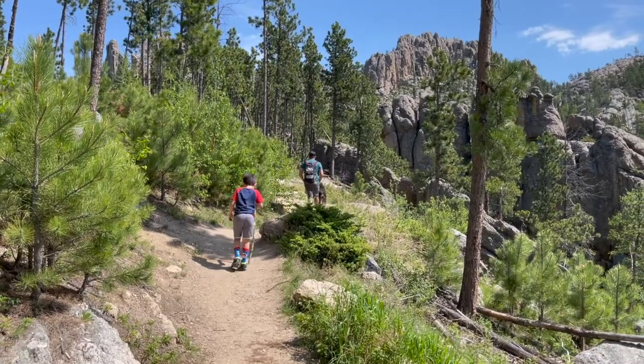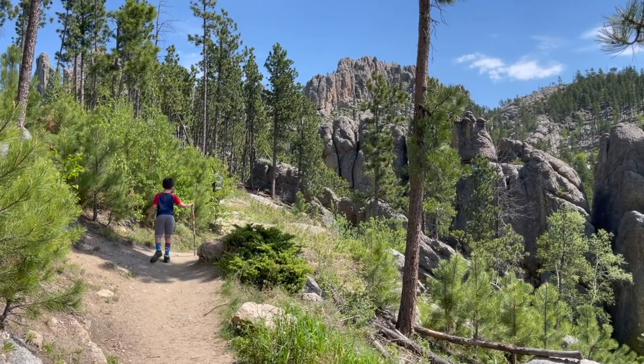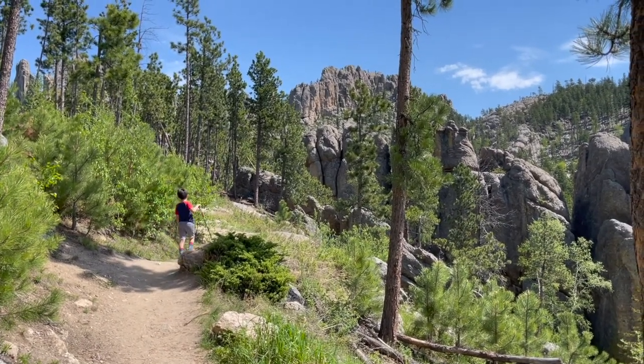Them Black Hills. Aren't they gorgeous? We're doing the Cathedral Spire Trail here in Custer State Park. It's really beautiful. You have these jagged rock cliff faces on one side as you walk through forested trees on the other. Just really magnificent.